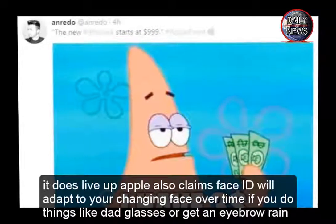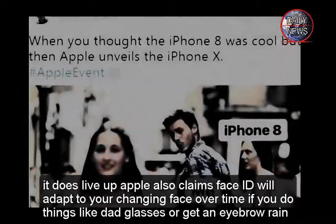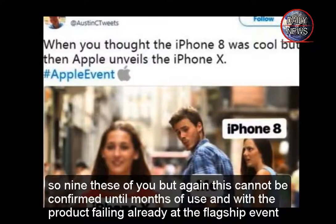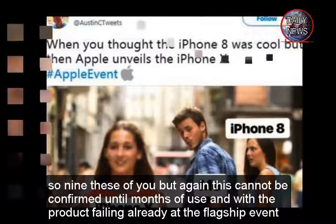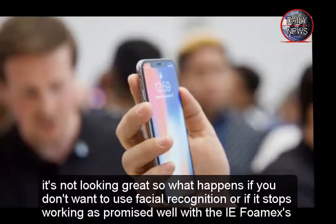Apple also claims Face ID will adapt to your changing face over time if you do things like add glasses or get an eyebrow ring. So 90s of you. But again, this cannot be confirmed until months of use. And with the product failing already at the flagship event, it's not looking great.